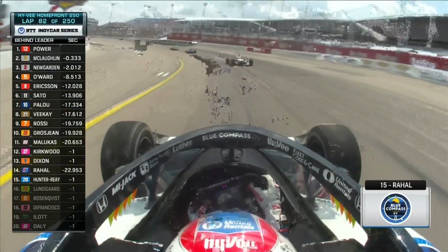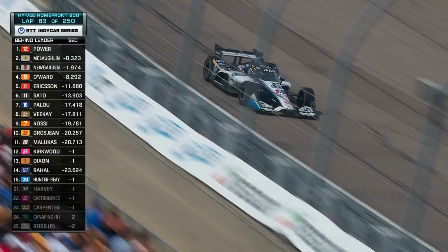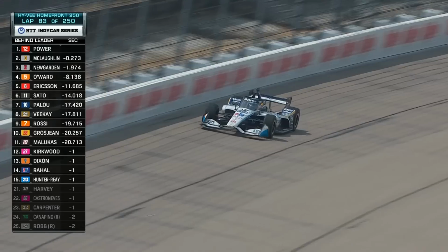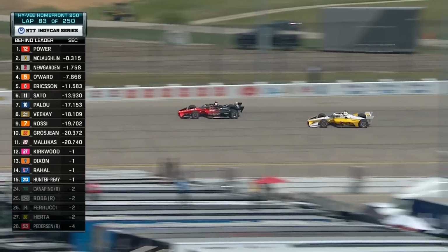On board with Rahal here. Struggle bus, big time. He was up there in the gray, right on the edge of the wall. Don't see anything on that rear tire. And the message is, that's all right, settle back in and get going.